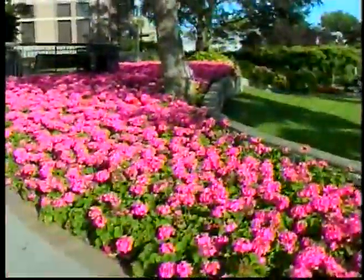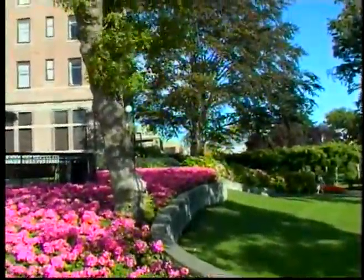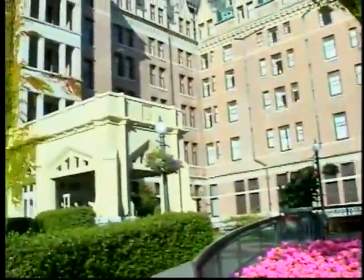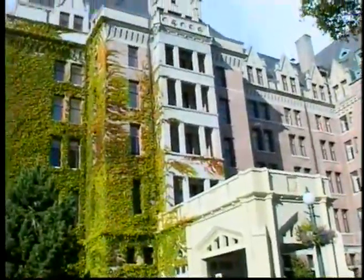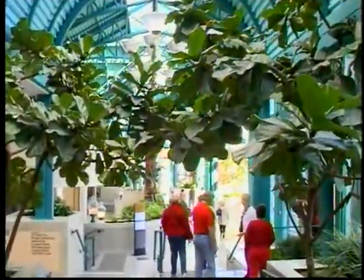Now we didn't stay there, but we stayed right there once. Years ago. Yeah, but we didn't stay with the group. No, we stayed in a better hotel. Ours was lovely. We could see it from our hotel room. You could actually look down on the Empress. But we did take a tour. Yeah, we went through.